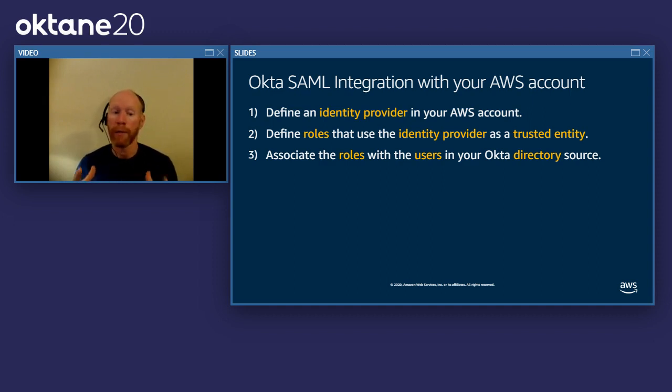You're then going to go through and define roles in your AWS account that reference that identity provider as a trusted entity, which then allows Okta to federate somebody in to your AWS account using that particular role and the permissions tied to it. And then, whatever you're doing in your directory, you associate roles and accounts with the users in that particular directory.